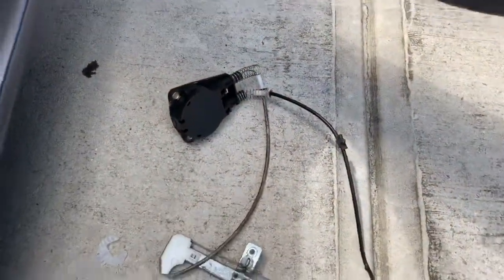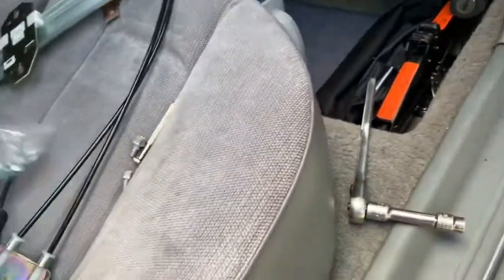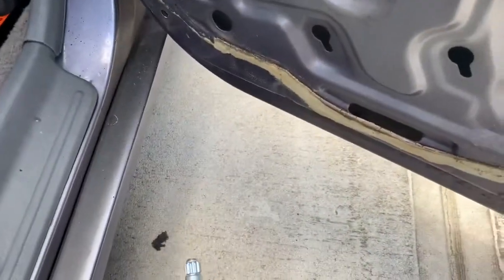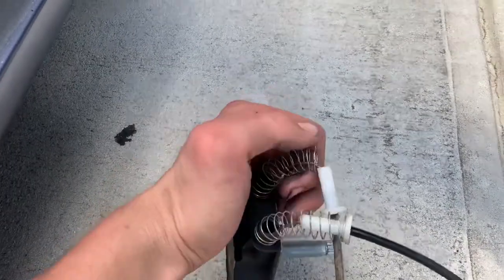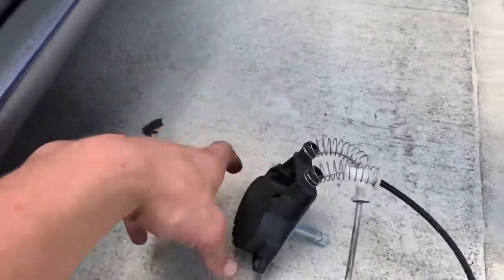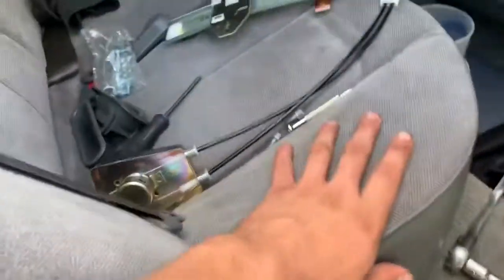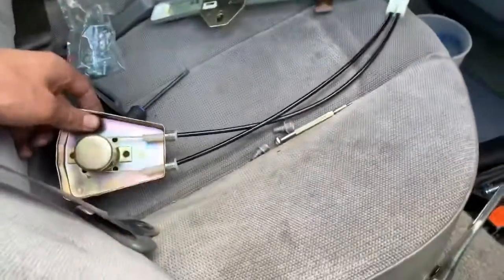That's the old one right there. These springs are just shot. I think that's why it's not cranking up anymore. I'm guessing all that's just pulled all the way out and it's just not retracting anymore. So out with the old and in with the new. About to throw this guy in and see what she does.